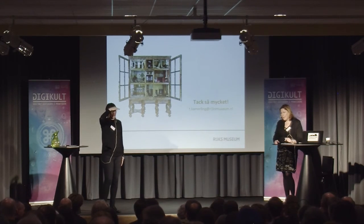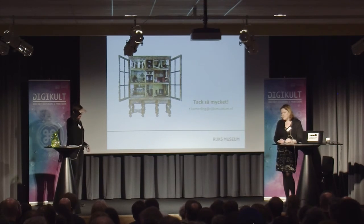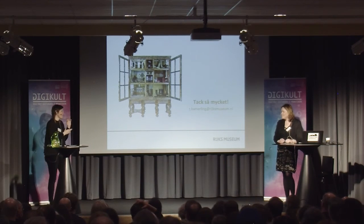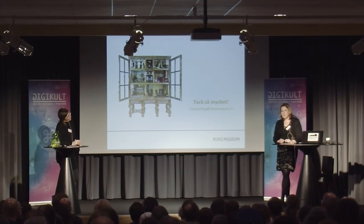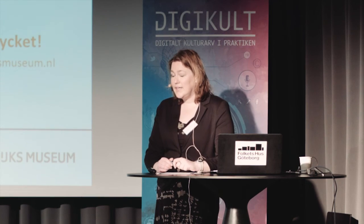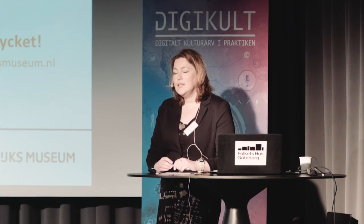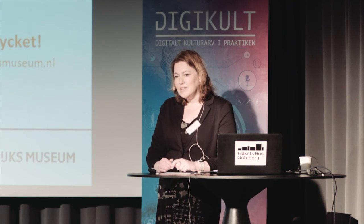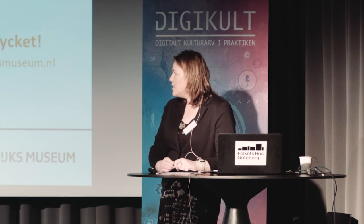So the question was around any legal obstacles you met while doing this work. Well, some 80% of our collection is already out of copyright, so we are lucky. Unlike the Modern Art Museum at the other side of the museum square, they are dealing with a lot more problems. And we started with our Rembrandts and Vermeers because they're out of copyright as well.